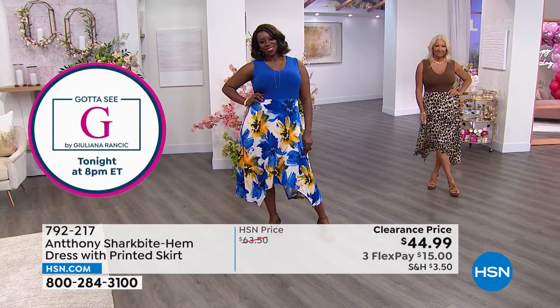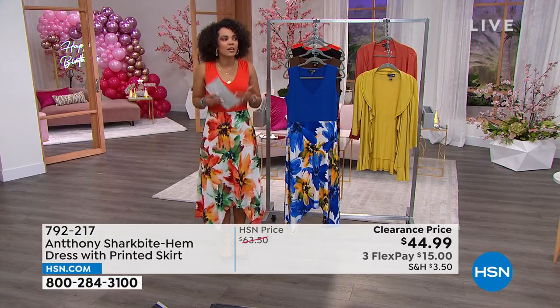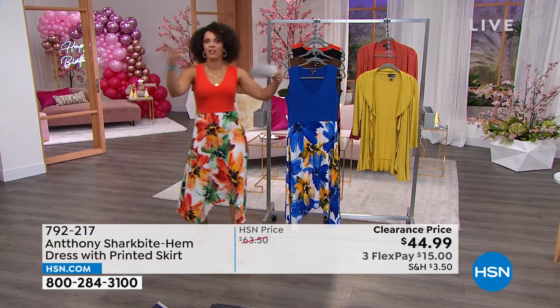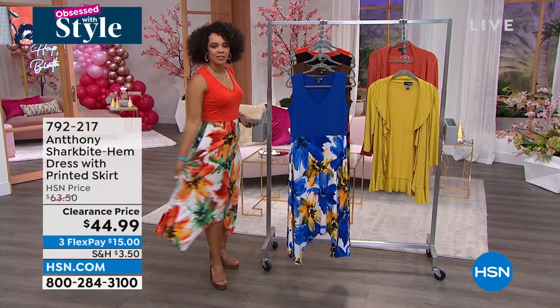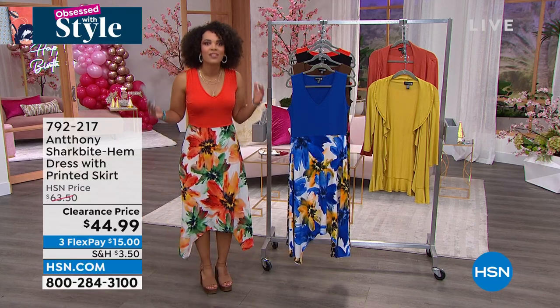So this is a perfect dress to wear now. Maybe you're going on a cruise. Maybe you're going to a resort. Maybe there's a wedding that's going to be outdoors somewhere up in the north. Probably not here in Florida, but maybe in Colorado. Maybe it's in DC or something, and you want something that is breathable, elegant, and comfortable. This is the way to do it.